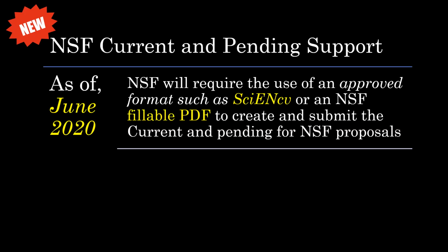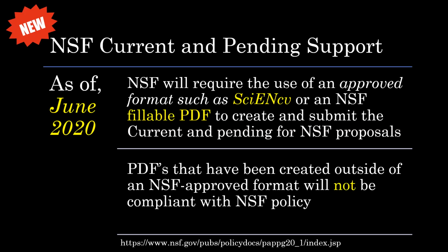This will be very similar to their rollout of the biographical sketch that we've discussed. Unfortunately, going forward from June 1st, PDFs that have been created outside of those 2 options will likely be rejected, and they will be outside of NSF policy, so we are to avoid those going forward. From June 1st going forward. Between April and June 1st, those are still okay.